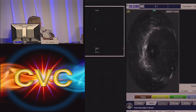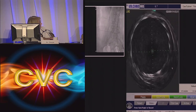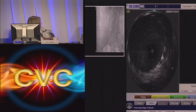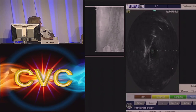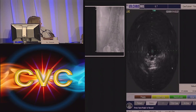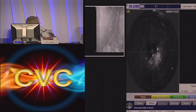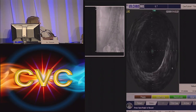And then we see the stent in place, which is well opposed to the vein. The vein is actually slightly larger there in one diameter. And here we are coming up live into the common iliac segment. You can see the stent is well opened, and there's the IVC.